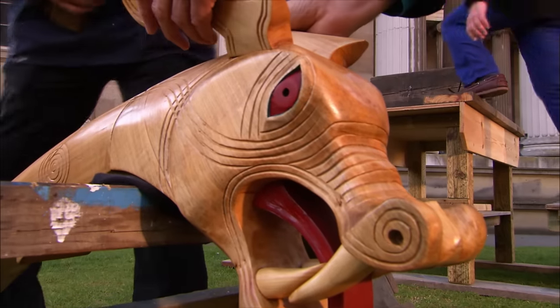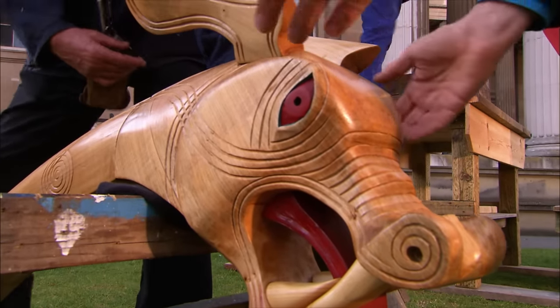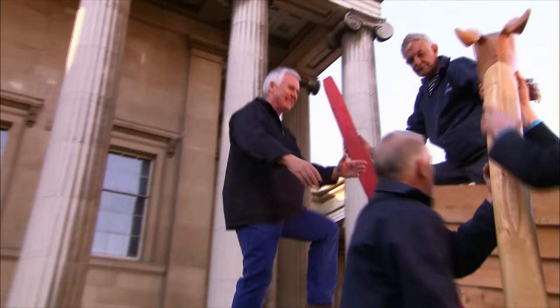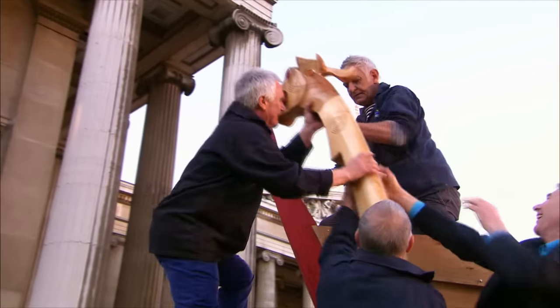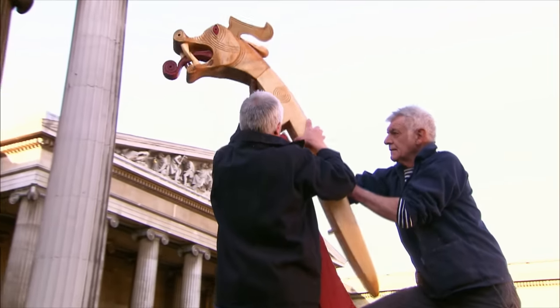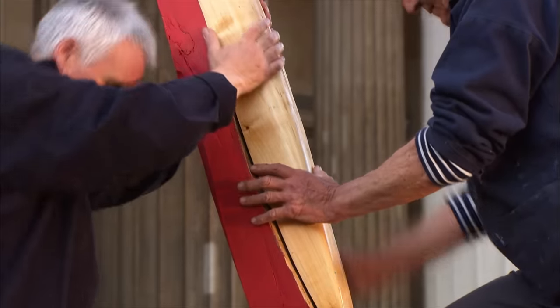Whoa. Don't grab him by the ear. Hands underneath the chops. Never tweak a sleeping dragon under the ears. Wrong way round. Whoa, that's magnificent. Over a bit, yep.